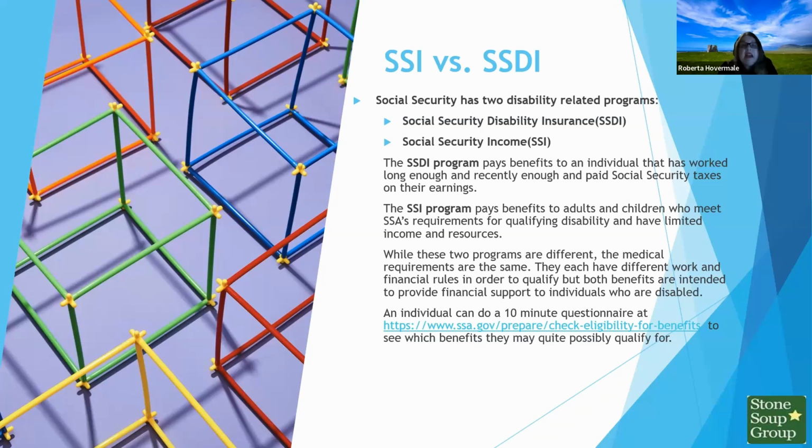The SSDI program pays benefits to an individual that has worked long enough and recently enough and paid Social Security taxes on their earnings. The SSI program pays benefits to adults and children who meet SSA, or Social Security Administration's, requirements for qualifying disability and have limited income and resources. While these two programs are different, the medical requirements are the same. They each have different work and financial rules in order to qualify, but both benefits are intended to provide financial support to individuals who are disabled.